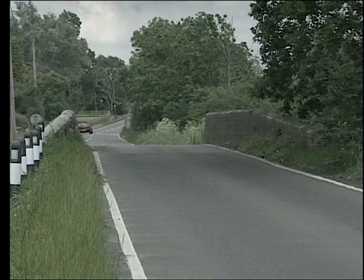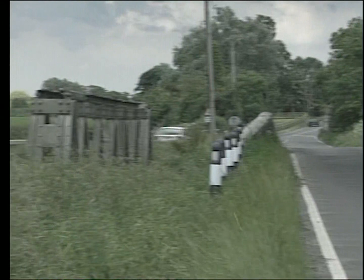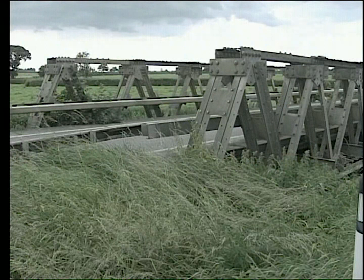A combat force, of course, is only as effective as its logistics chain, and here is a prime example of the logistics chain being reinforced, the bridge we see in front of us. We're now at the village of Bagber, just to the west of Sturminster Newton on the A357 and on the banks of the River Lydden.